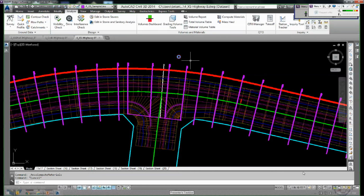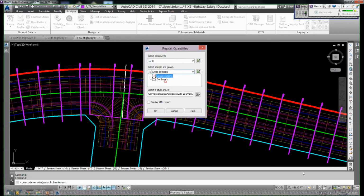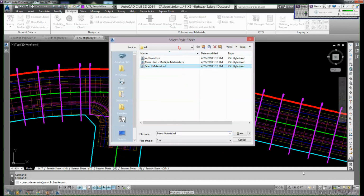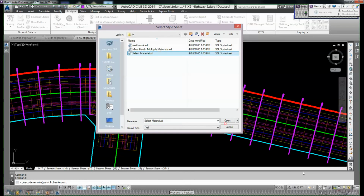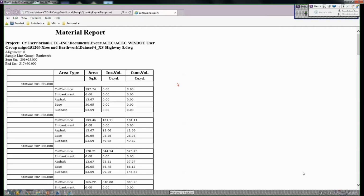And so if I go run a report again, I can see that. So let's run a volume report again. And again, I'll go to my earthwork, grab our earthwork material list. In the style sheet, this time I'm going to do select material. I'm going to hit OK and run this report. And I get asphalt, base, all the materials that I defined in there, including the cut and the embankment.